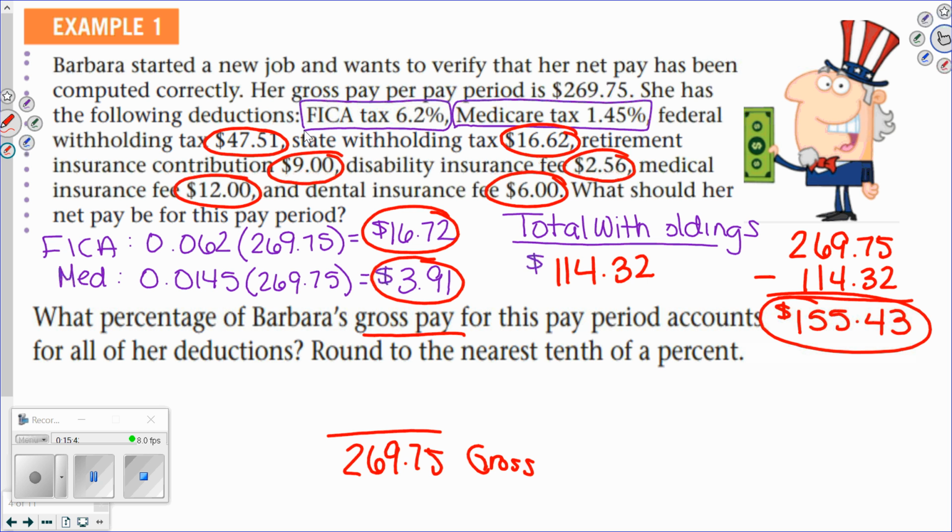All right. It wants to know what percentage accounts for all of her deductions. So what number goes on top? 114.32, because it asked for deductions. So guys, you're going to have to look, because it asked for gross pay, which is the bottom number, and then deductions. So those are the two numbers. It didn't say what percent is her net pay of the gross, then you would do the net. But it wants deductions. So that's the 114.32. So what percent of her pay was actually taken out? John? Yeah. Nearest tenth?